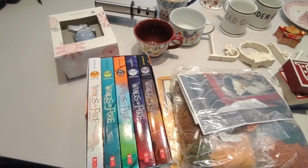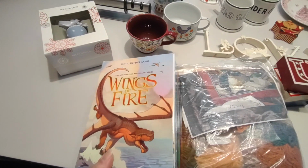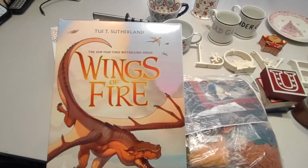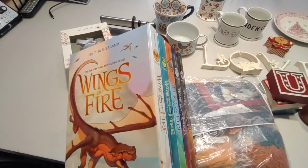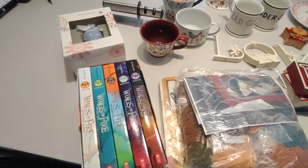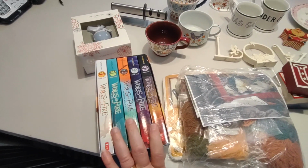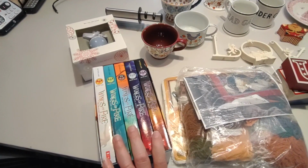First off is this Wings of Fire box set of 5. This is a children's series of chapter books. Sells really well. I believe I sold this for $22 plus shipping, something like that. I can't remember what I paid for it. I think it was only $1 or $2.